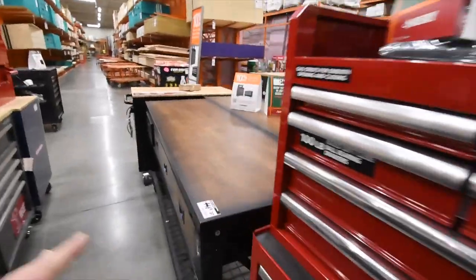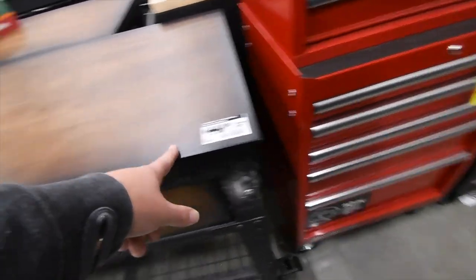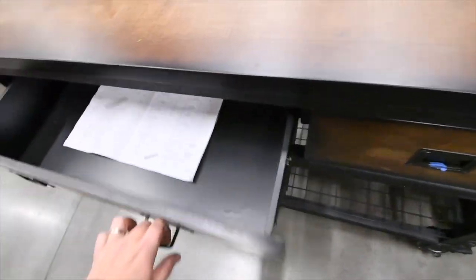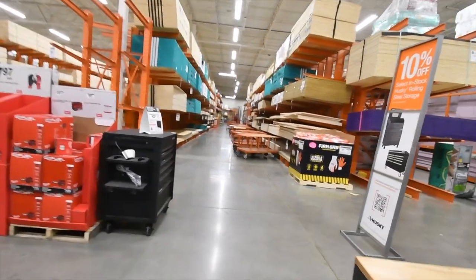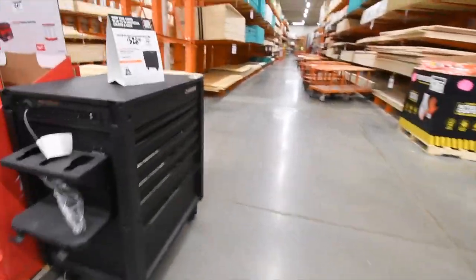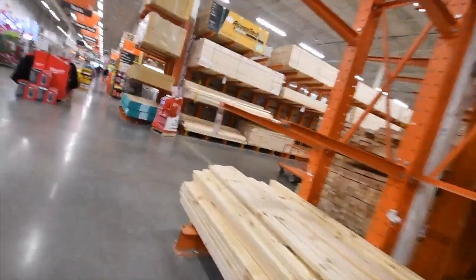Yeah, I'm not going to go through each individual thing. This is actually crazy. $498. It's not bad. I don't see this being completely useful, but, you know, it looks good. Too bad they don't have wood deals. They really need to have wood deals.